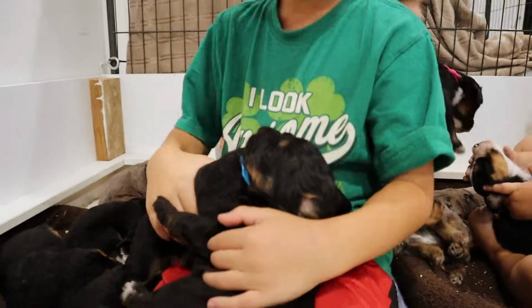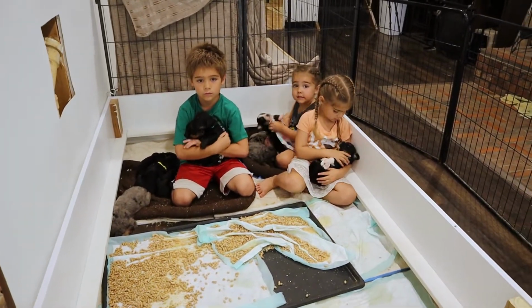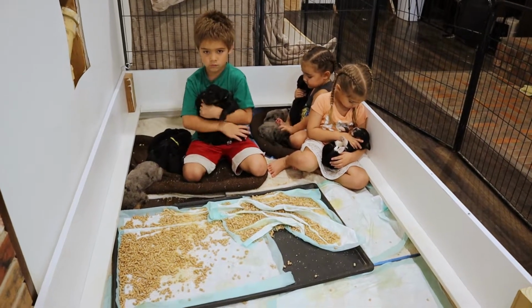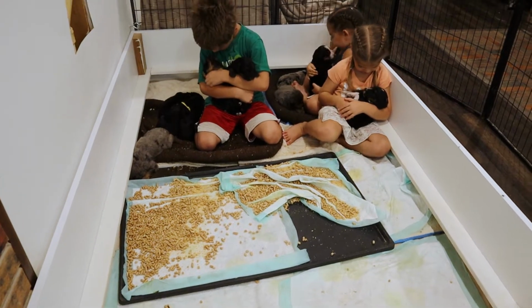So these puppies are 2.5 weeks old. They're almost 3 weeks old. Actually, in 2 days, they'll be 3 weeks old. So we've got them started on a litter box, which needs to be cleaned out and changed.